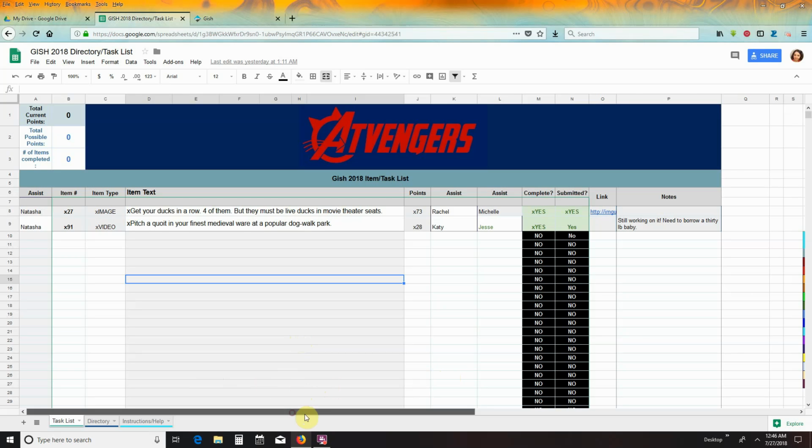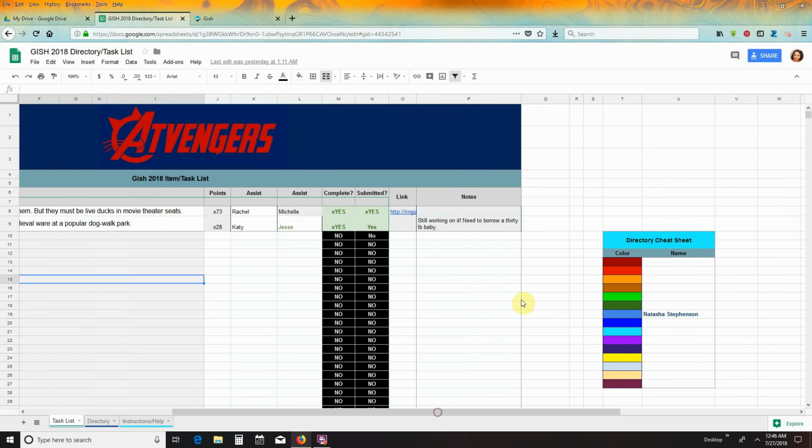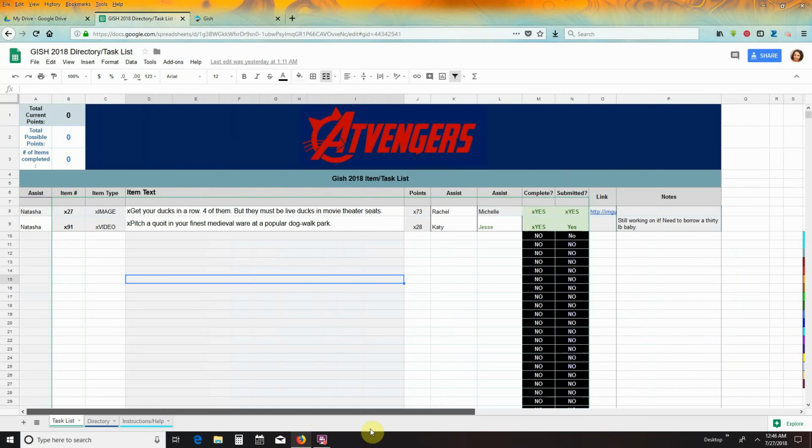I did disable some of the conditional formatting. You'll see that there's this color chart over here. You can ignore that. I disabled the conditional functionality for that. I thought it just made things a little more complex. It changed your box to a color rather than your name. I think it's easier if we just have names.